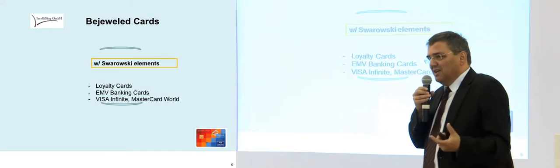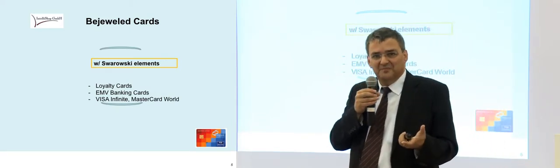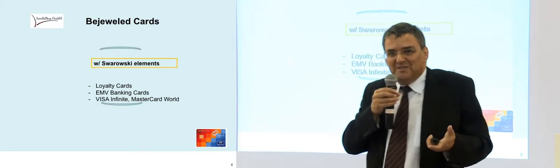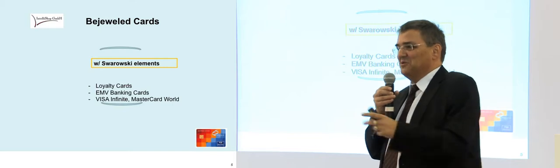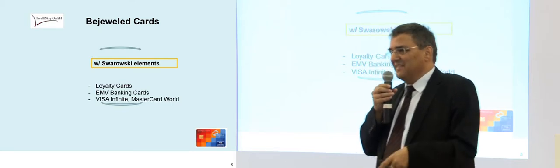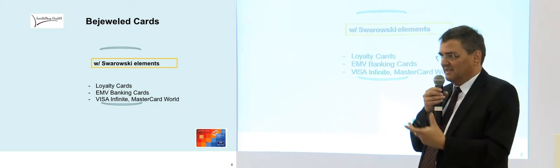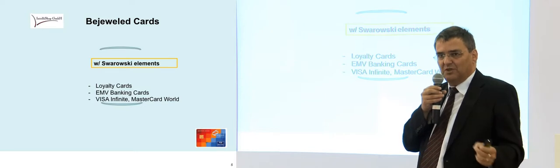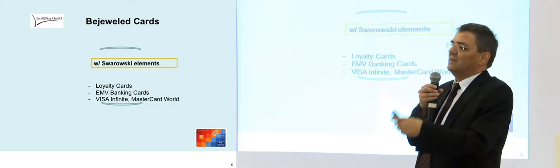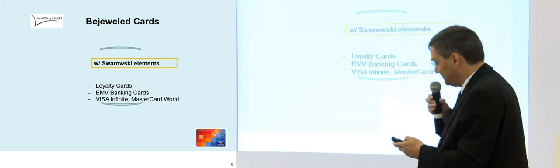Initially, I had in mind Swarovski elements only for loyalty cards. And what happens is, as soon as you show this, people start to say, can you do this for a banking card? And that's what we are doing right now, and I will show you the product here. It's in the final certification with Visa, so that we can offer the same which we do with diamonds also with Swarovski elements. And we will look into that together.